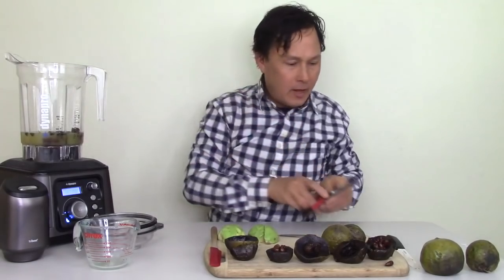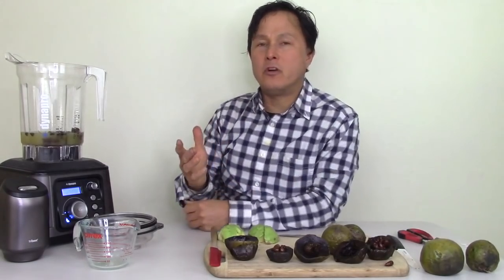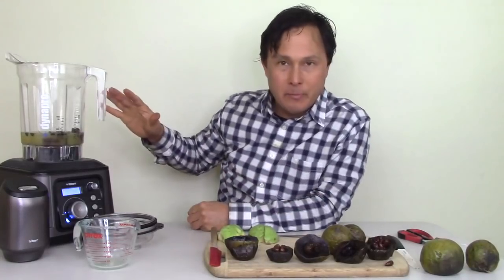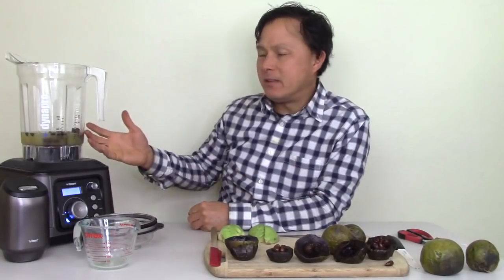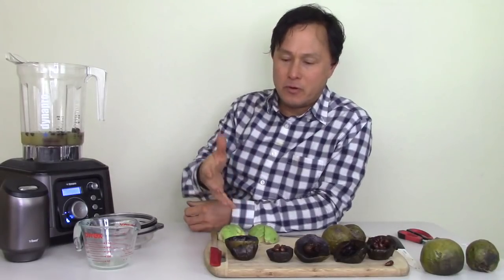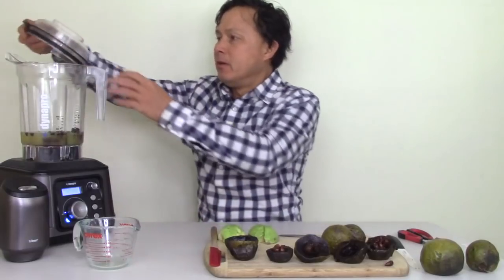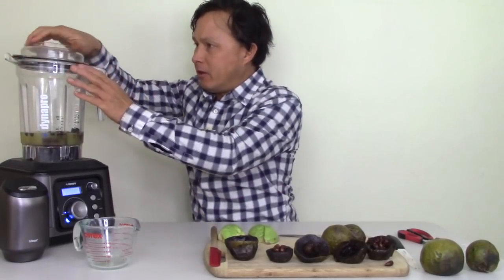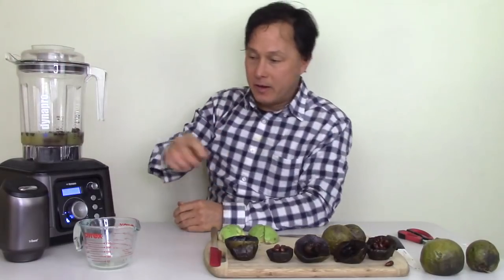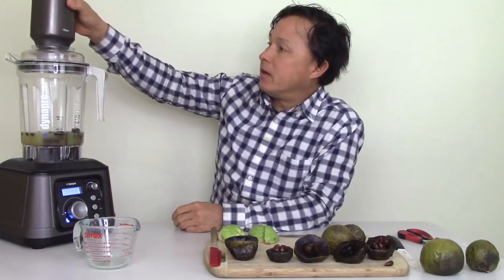All right, so we've got the vanilla bean added, and what I'll be doing today is what's called sequential blending. We could add all the ingredients and then just blend it up. But because I want to really get the dates liquefied into the liquid, and I want the chocolate sapote and the avocado to blend better, we're going to blend up the liquid with the dates first, and then we're going to come back and add the chocolate sapote and the avocado.